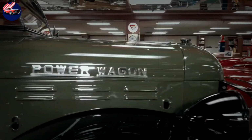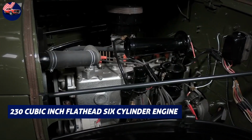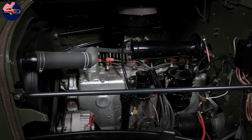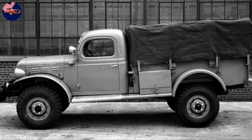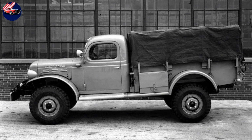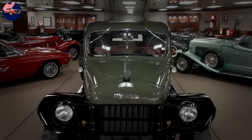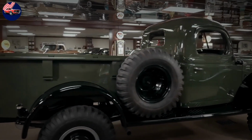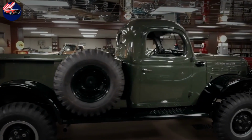At its core was a 230 cubic inch flathead 6-cylinder engine. This powerhouse delivered enough torque to handle heavy-duty jobs like hauling loads or navigating rough terrain. The Power Wagon's four-wheel drive system ensured it could tackle mud, snow, and uneven ground without breaking a sweat.